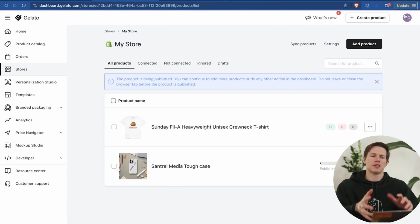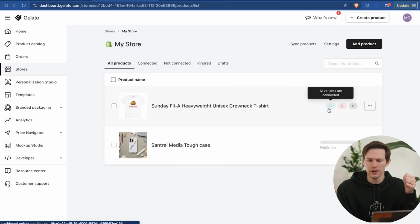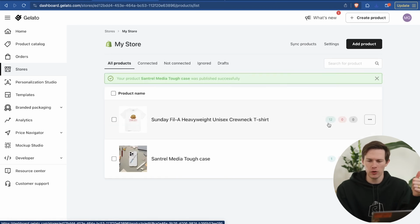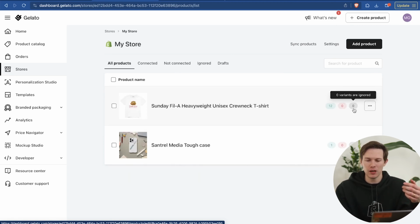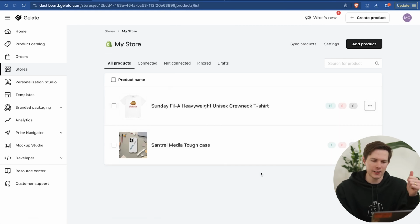And another thing you'll notice is within this little all products category, you'll see these three little bubbles right here. So 12 of them are connected. They're good to go. They're ready to sell. 0 are not connected, so you don't have to worry. If you ever see 1 or 2 or anything like that, you're going to have some issues there. And of course, any variants that might be ignored. So if you had an issue and you decided to ignore it, that would show up over there. So you want to see all the numbers in the green. That looks good. That's exactly where we are right now.